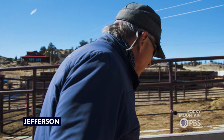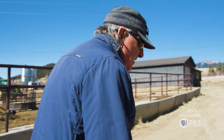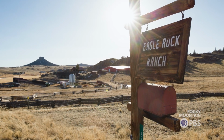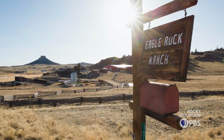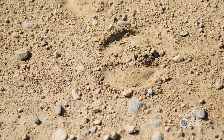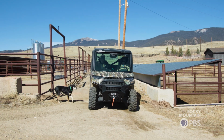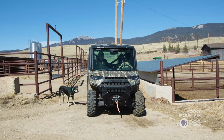Come on, I'll show you. They were here last night. It's coming straight here. It's not cattle. It's not anything else but elk. That's elk. Elk are going to come through here whether we like it or not.